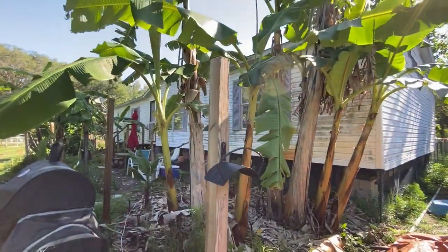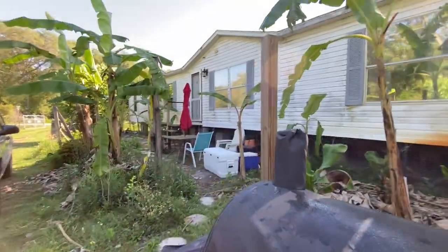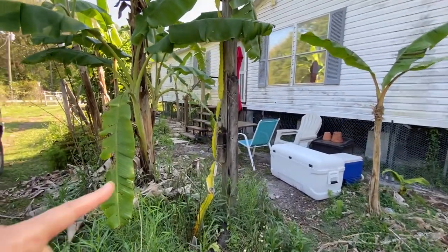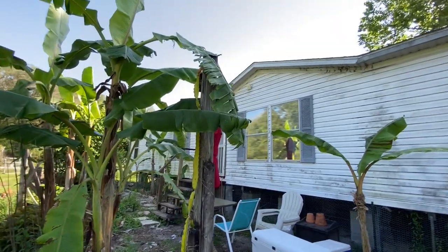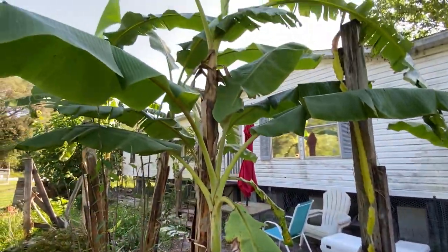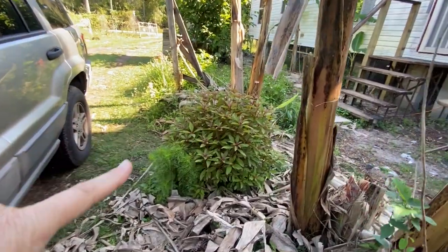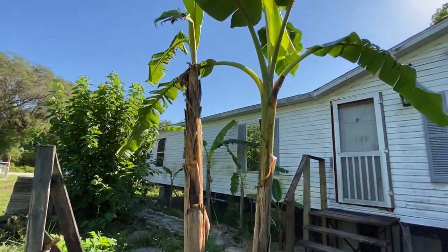So we're clearing out this area here for a couple different reasons. We want to make it a patio barbecue area. This is our dragon fruit. The top of it got froze off. It's not doing good, so we may have to remove that out. We're debating it. More bananas. My fire bush is coming back, no problems. More bananas.